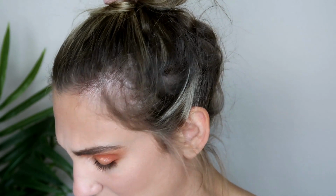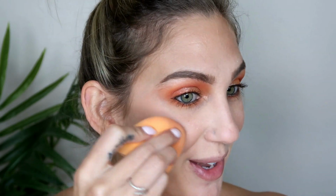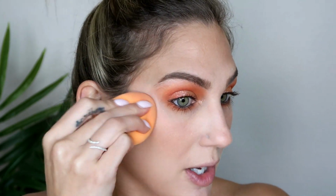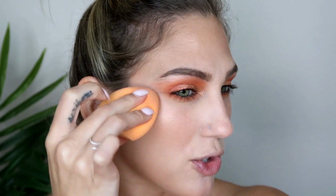I feel like I do have to use quite a bit of product though, even for the blush and for the highlight. I feel like I'm using a lot and still getting a really subtle payoff. So if that's your thing, they feel nice and lightweight. They feel nice when I blend it out on the skin. I just don't know if it's going to be an absolute new go-to for me personally.